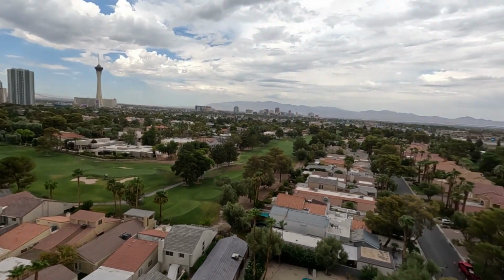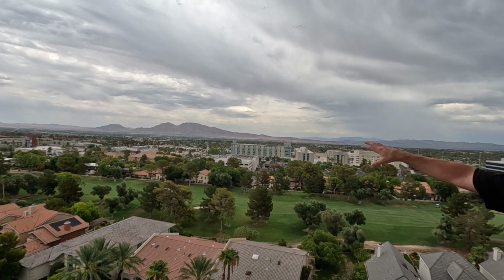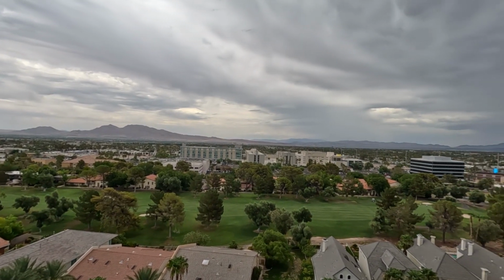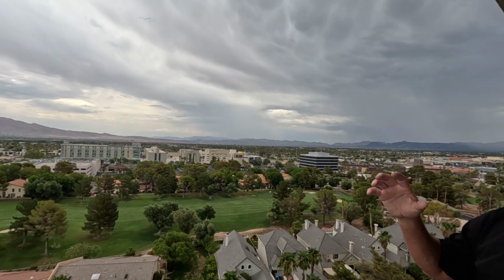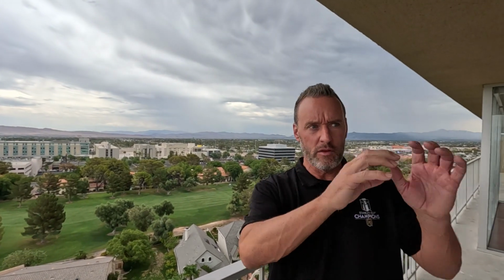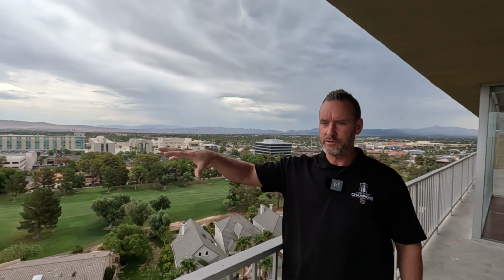And then as we head to this side, got views of Sunrise Mountain and all the way down to the other side, the east side of the valley, down into Henderson over here. So it really gives you the best of both worlds in this unit. So you've got all of the Strip that you see here, you got the mountains, and then all of the golf course as well. So it really makes good use of this corner unit here.